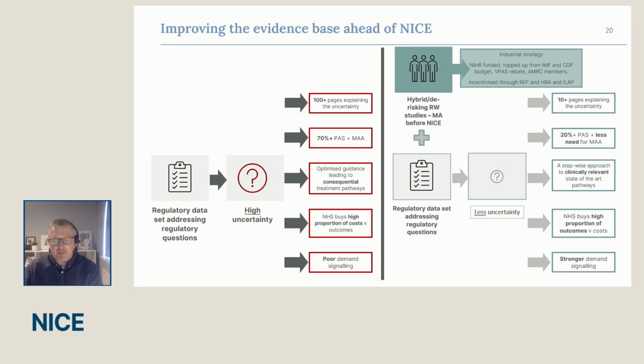So with that, I will stop and pass back to Jenna, but just to say thank you, NICE, for doing something for you. Rather than have things done to you, you've done something really pragmatic and sensible for you, from which I'm sure patients will benefit.